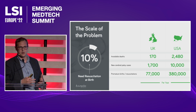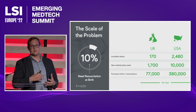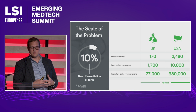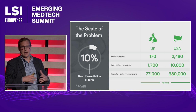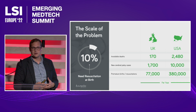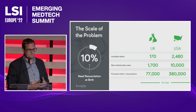Now, out of that, there'll be a range of outcomes, but at the more severe end, those babies that are starved of oxygen during the resuscitation process or delivery process, which adds up to around 10,000 a year in the USA, 1,700 a year in the UK. And within that group, there's a number of what have been identified as avoidable deaths. These are ones where mismanagement of the resuscitation could have actually prevented the death from taking place.